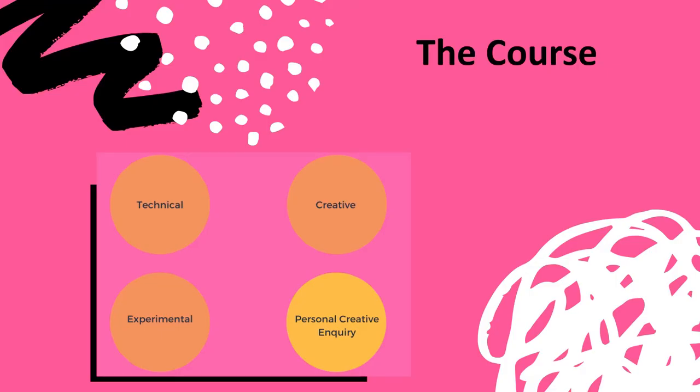So now you've met the team, let's talk about the course. First, we'll get you skilled up on the technical side of photography. This is building upon any prior knowledge that you may have and teaching you how to use digital SLR cameras, the basics of Photoshop, and all of the awesome professional equipment that we have around the college.